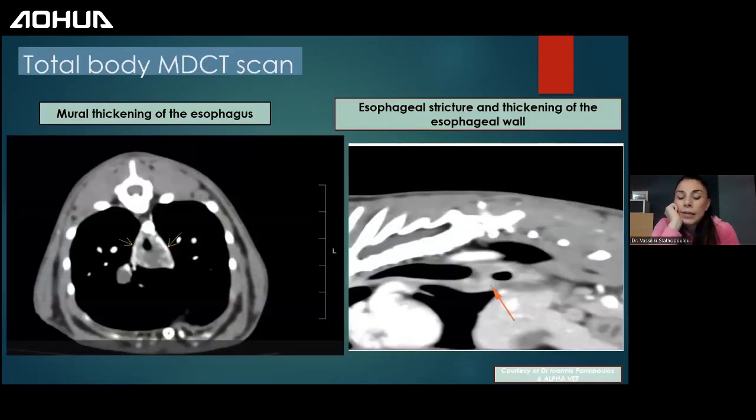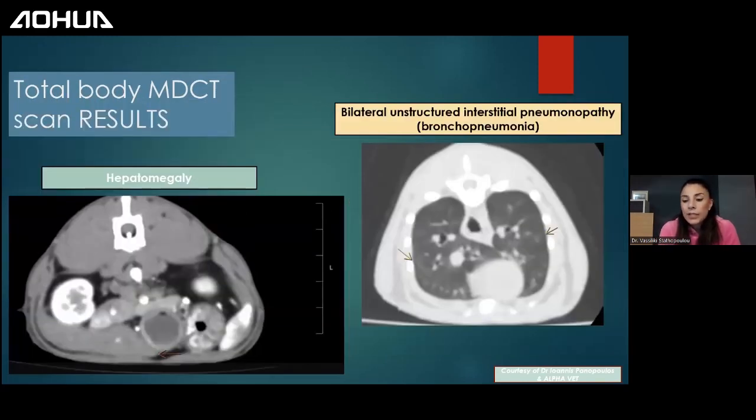And of course, we did a CT scan, and it verified the mural thickening of the esophagus and the esophageal stricturing, and the thickening of the esophageal wall. And we did a total body CT scan, so we found out a hepatomegaly as well, and a bilateral unstructured interstitial pneumonopathy, which could be due to the upper respiratory syndrome that it had priorly, but it was like a bronchopneumonia, with asthma-like lesions. Okay.